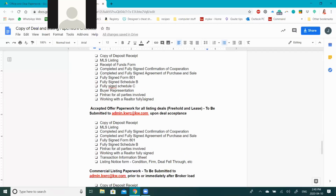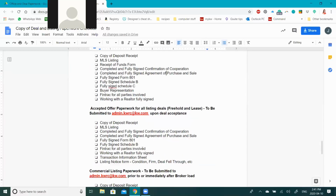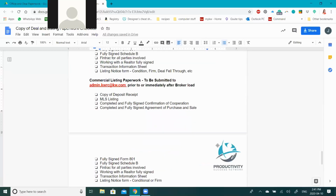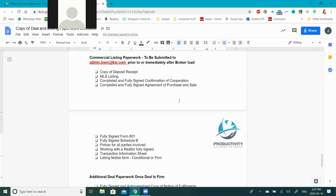So you're also going to notice that one of them is going to say buyer tenant deals. One of them is going to say freehold and lease. And then there's going to be condo paperwork as well, because if you're doing a condo deal, you have to make sure you're doing the right paperwork, right? And if we read down here, additional deal paperwork: fully assigned acknowledgement copy, notice of fulfillments, amendments, waivers, mutual release if necessary, cancellation form if necessary. These are all things that you need to complete, but this is a great checklist for you to utilize.